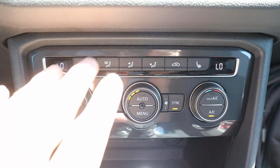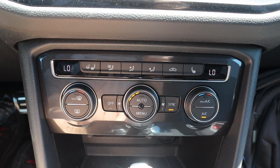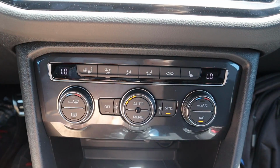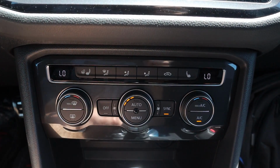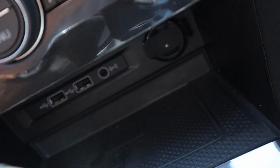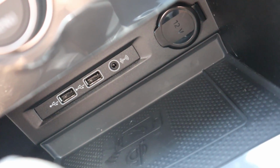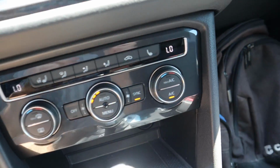Down below the infotainment system, you do have the controls for the climate system here in the Tiguan. You do get a dual zone climate, and you do get heated seats and a heated steering wheel up for the front. And then just over here, you guys will notice that you got a little area where you've got a couple USBs and an auxiliary, and you actually even get wireless charging in that whole area. So just in front of the shifter.